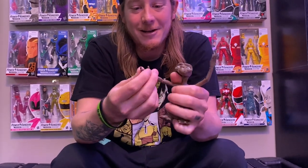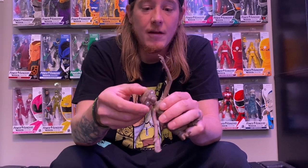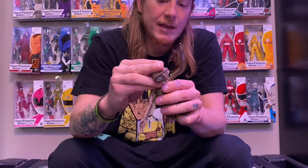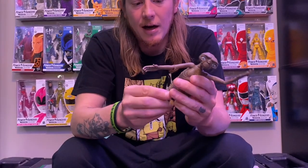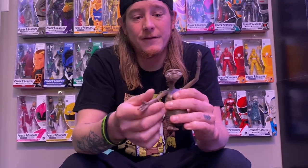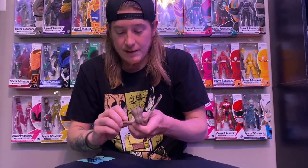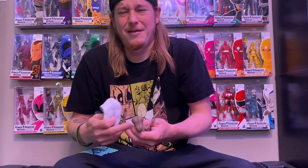Anyway, so wrist joint is the same. His head, again, super up and down, which is great. It falls out pretty easily because of that neck, but it's not that big of a deal. And again, not much with the feet, but I do like his long gangly arms. Let's try not to break these arms. Put it, oh yeah, it just goes around.